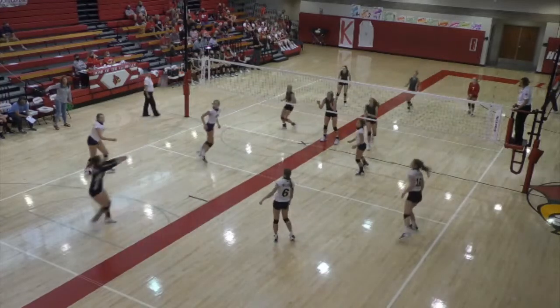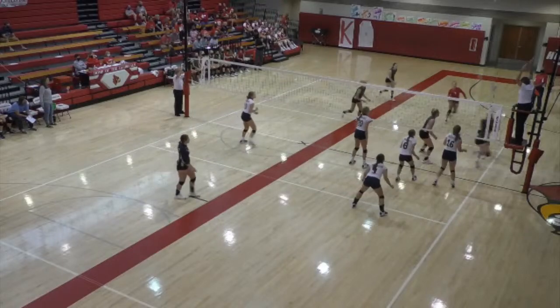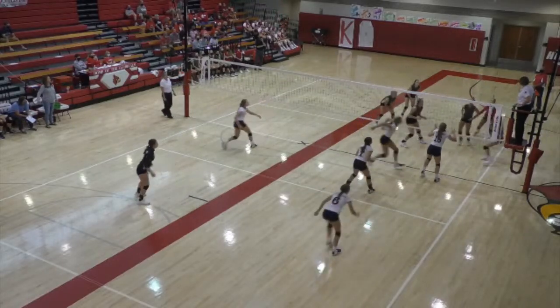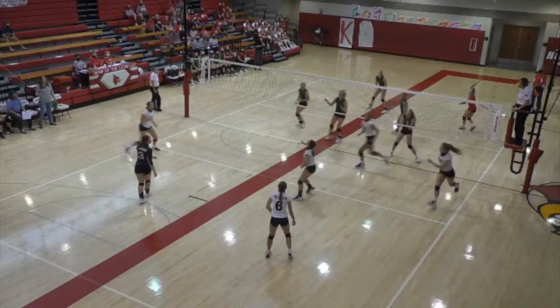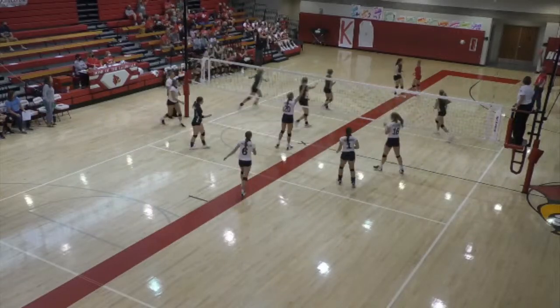Serve comes across. Storrs gets a pass up to Keaton. Keaton now back sets it to Pockmer. Pockmer has a block. Picked up nicely by Smith Center. They set the ball again. Now the ball goes cross court. Picked up by the Panthers. They set the ball this time to Honeycutt. Honeycutt rolls one across.